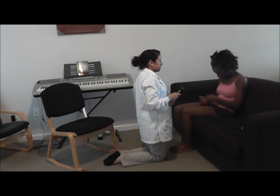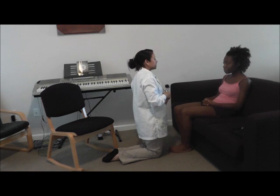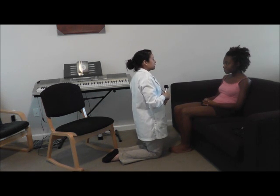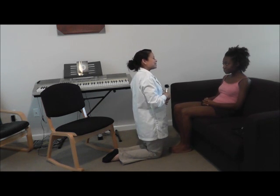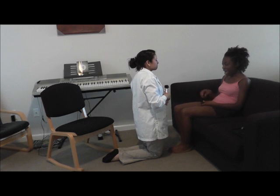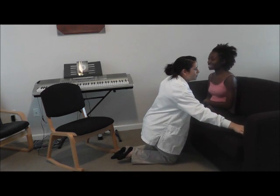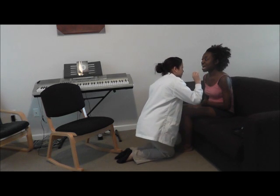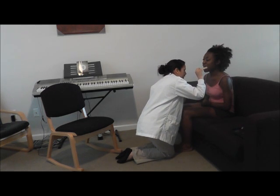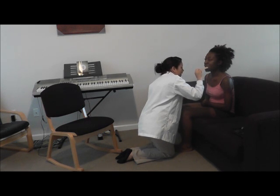And now I'm going to be looking inside her mouth. But first, her lips are pinkish brown. And can you smile for me? Her teeth are aligned and white. Her gums are tightly margined against the teeth. Can you come forward and open your mouth? Okay, I'm looking at her buccal mucosa and it's pink and moist.